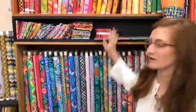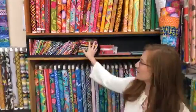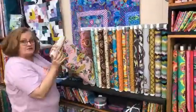This is our K-Facet section. Hunter just gave me a look. It'll be a little messy and needs some restocking, but we've got a nice variety of K fabrics. As well as Kathy Doty, and she's an Australian designer.